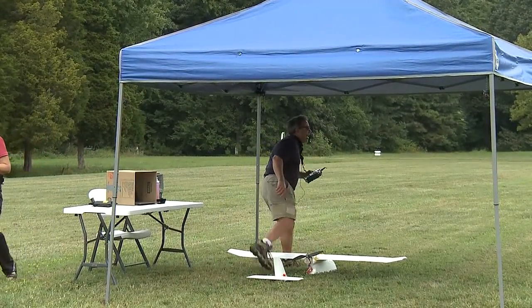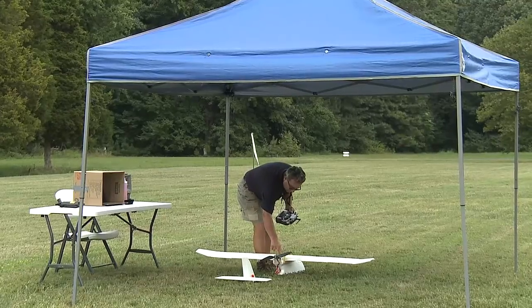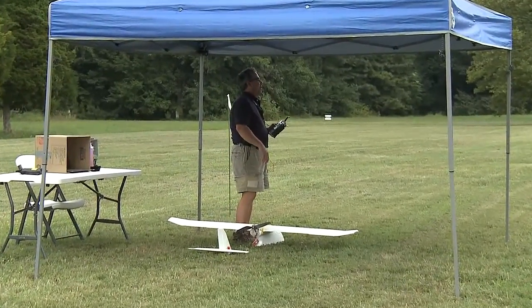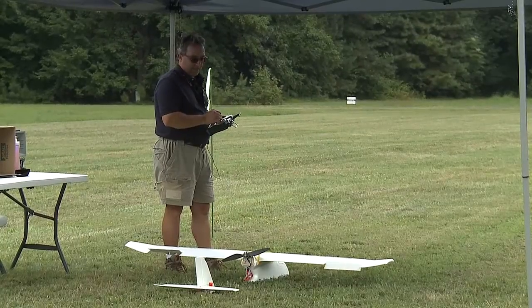So what I'm gonna do now is I'm gonna arm it. So right now it's disarmed, and it's beeping at me. So there's a button here. By the way, it's got a light on the top that I'm looking at that tells me it's got a good GPS signal. So now it's armed, so I'm gonna do just a little bit of a pre-flight checklist, right?